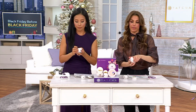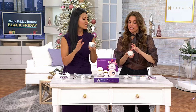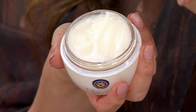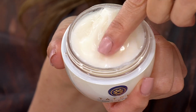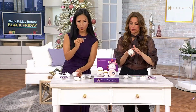Let's do the cream. Silk Cream. This was the first ever moisturizer that launched for TATCHA. Isn't it so good? It's like a gel. It's a weightless gel-like cream. Get in close, take a look at this. Ooh. It's like this whipped, fluffy, lightweight gel. And it's so decadent. It's so good, and you don't need a lot. Just a pea-sized amount with this little beautiful golden spoon.